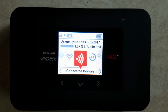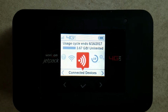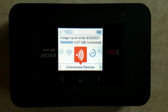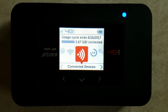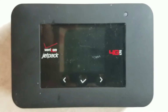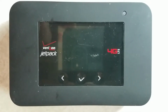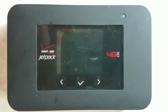Okay, this is the update as promised on the Verizon Jetpack AC791L. Tim from Verizon called me yesterday as promised, and we did some speed tests. Speed tests on the Jetpack were about 6.7 on the download and about 12.7 on the upload, which is okay. Not stupendous, but it's okay.